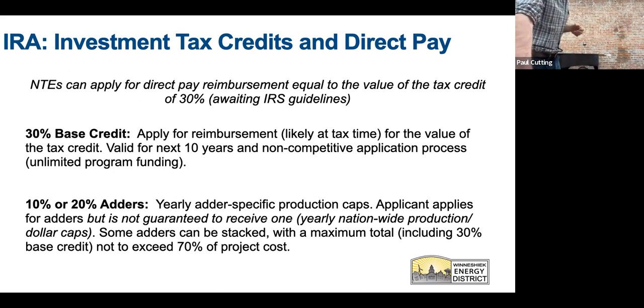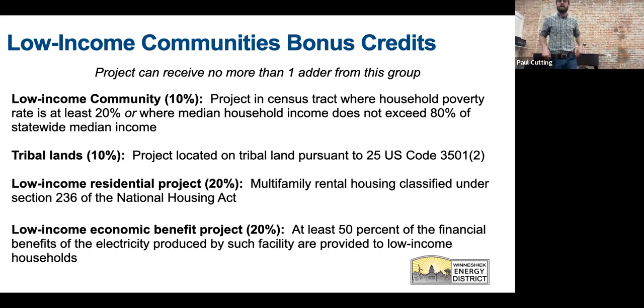So the first category of credits, now there are 4 of them. You could, in theory, apply and receive up to 1 of them from this list of 4. So the 4 are the low-income community, the tribal lands, the low-income residential project, and the low-income economic benefit project. Now, these are very vague.